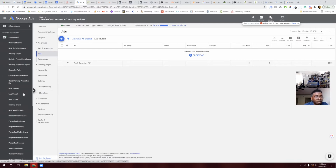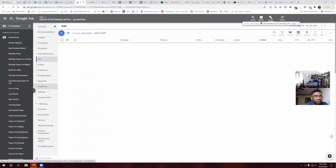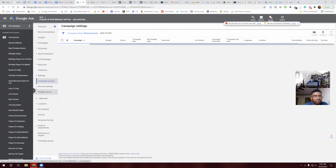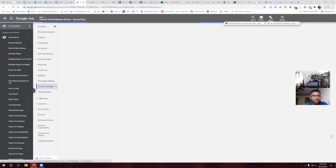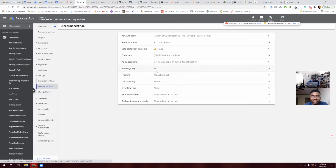Now, once that's done, I'm going to check one thing here. We're going to go to all campaigns, settings. I think we've checked this before, but I just make it a habit to check it, because if you miss it, it's a very small setting. Settings, account settings. Auto tagging, and this is set to yes. This means that Google is going to track conversions for us once we set them up.